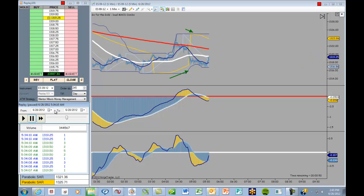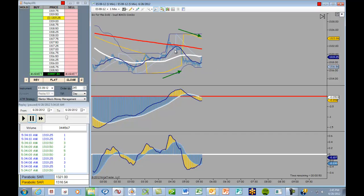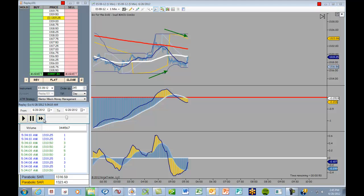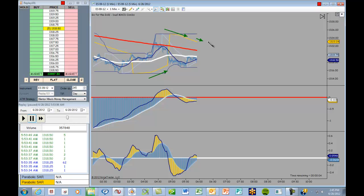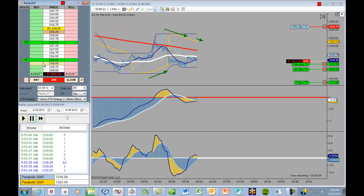Okay, stopped out. All right, we've got white below the red, blue below the white. Let's look for another opportunity to get short here. Okay, flip the 1 minute parabolic in the direction of the trend and in the direction of the greater parabolic as well.